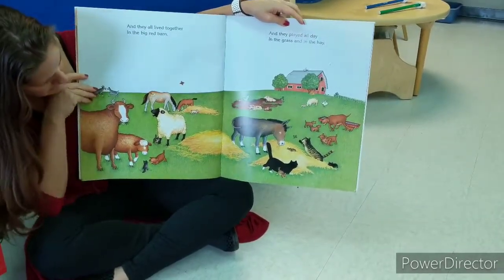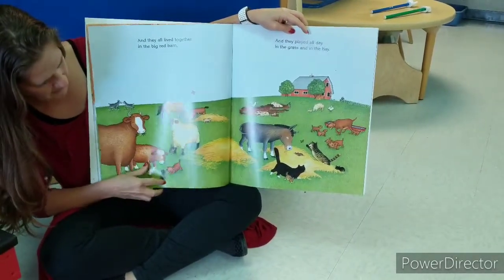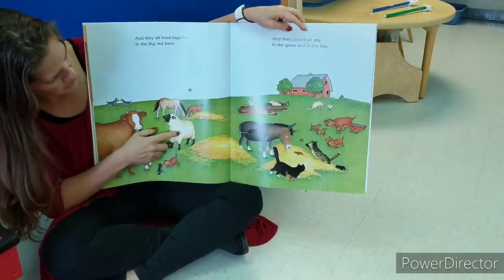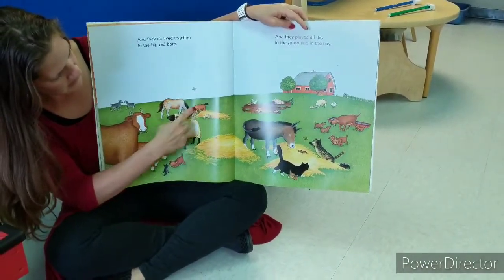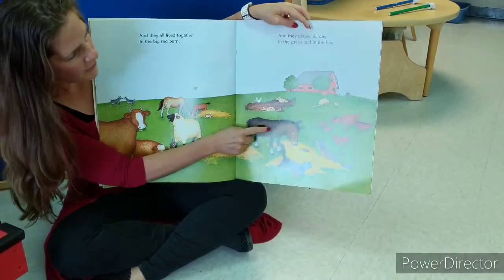Look at all those animals. We've got the cows, and there's goats, puppies, and kitty cats. There's the sheep, horses, the pigs. Look at these pigs. They're playing in the mud. And the donkey.